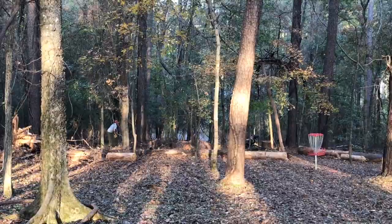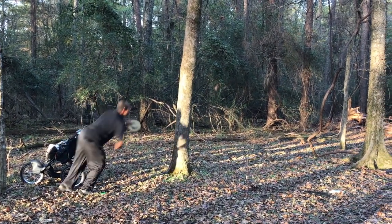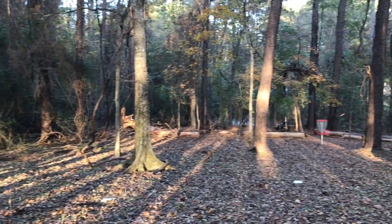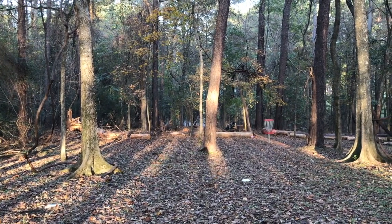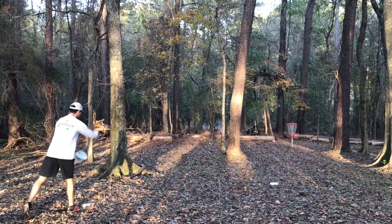And Pat with the up shot to try to save the par from there. Yeah, it didn't look like he had much there. Nothing wrong with laying it up by the basket. Oof. Almost a case of the bandit there. Well, we almost had him. Been trying to catch him all around.